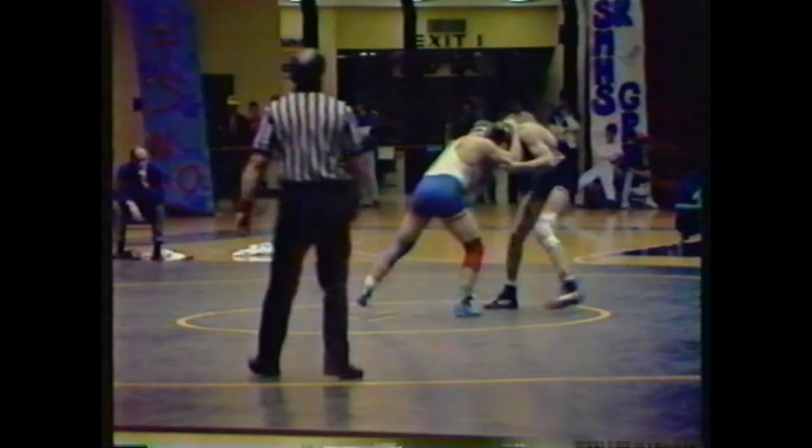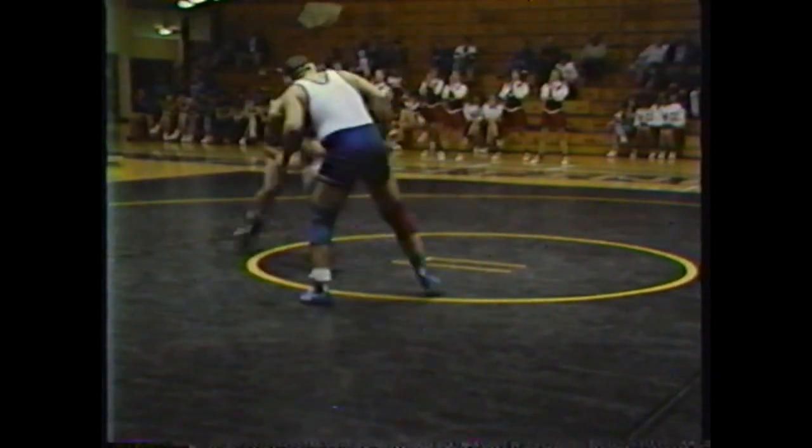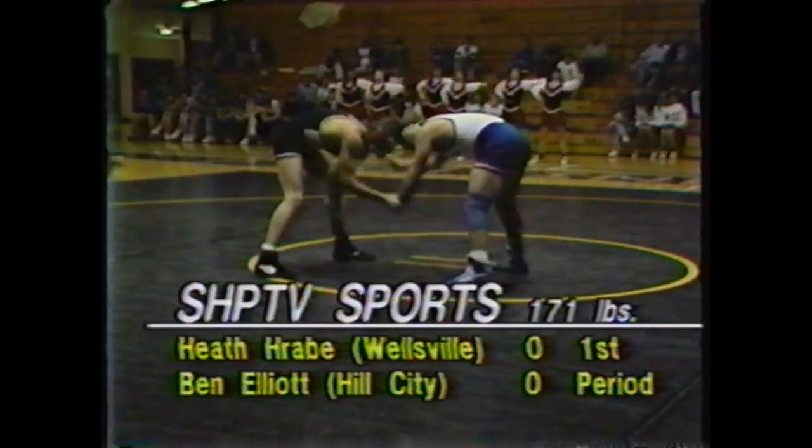Shooting for the leg is going to be Elliott. Elliott's fought off by Raby. And they're back up in the middle of the mat. Under a minute and a half left to go. First period action. No score.